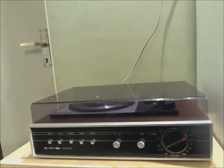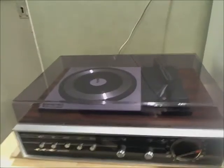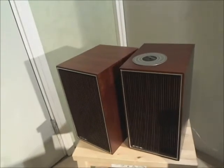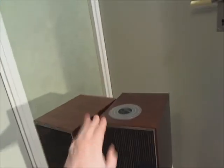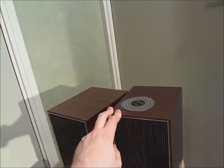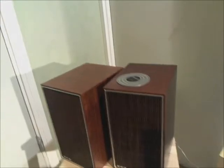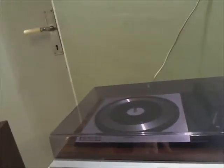And here it is. The Dux, DX 4681. It's quite a simple gramophone, with two speakers. I remember these speakers from the old gramophone because I kept them long after the gramophone from my childhood was broken. I kept the speakers and used them as extra speakers a couple of times. Anyway, this is what it looks like.